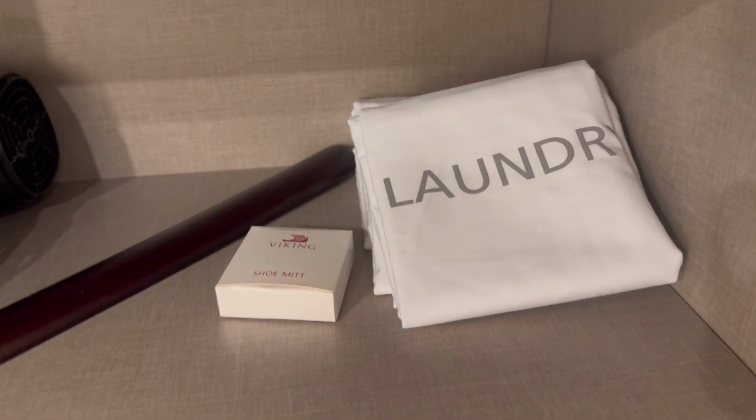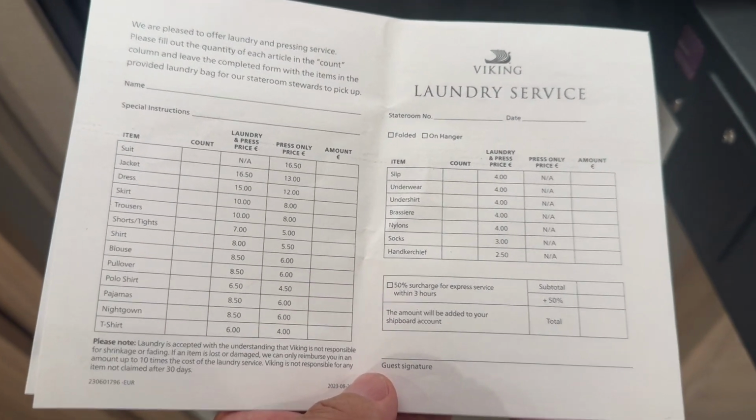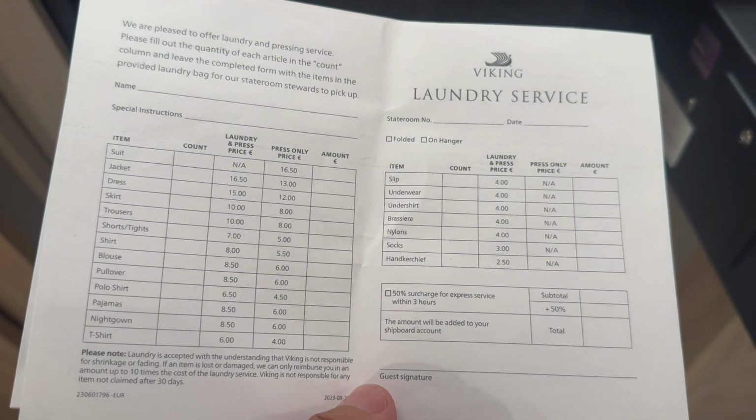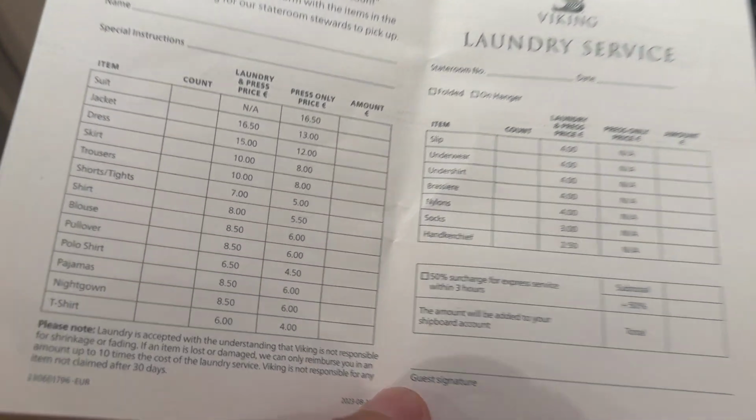So they do have a laundry service, and here's the price for laundry. I wouldn't say it's the most cost effective. I know some people do their laundry outside the ship, but if we need to do something, we'll pay these prices.